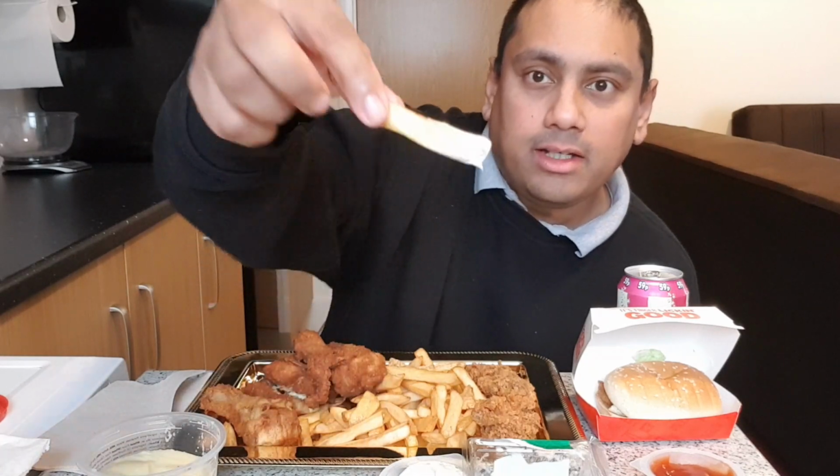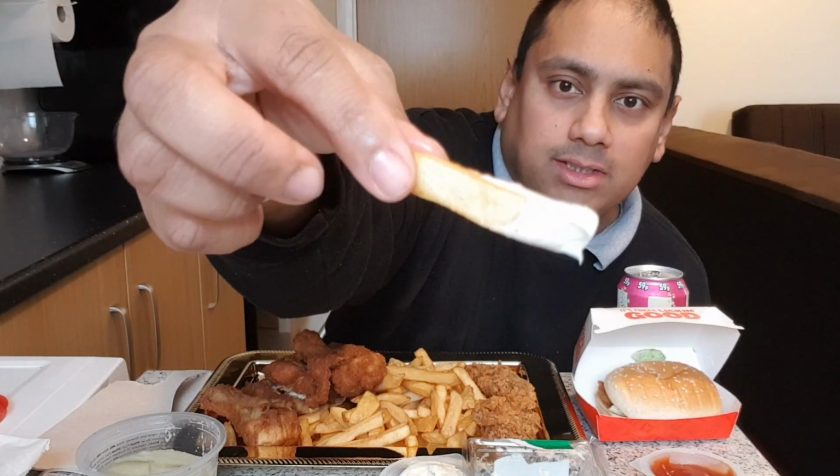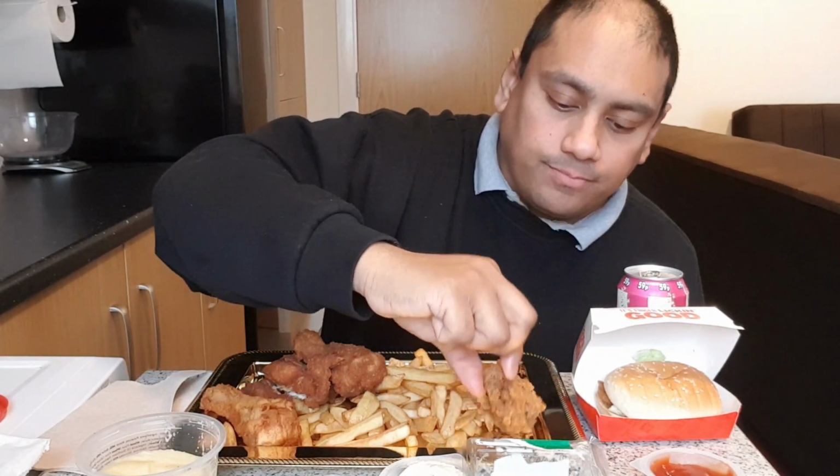Okay, it's been dipped in the buttermilk mayo sauce. This is the chicken wing.